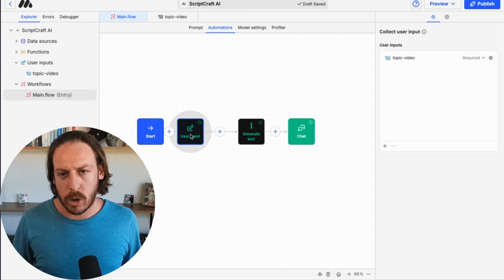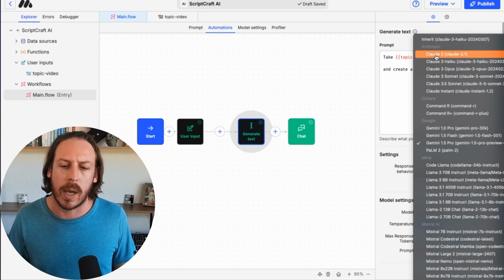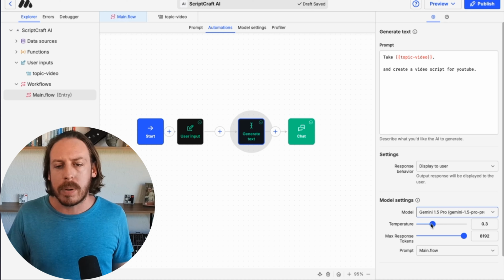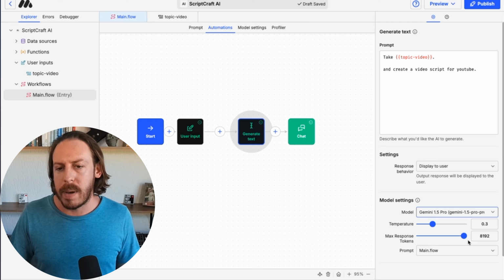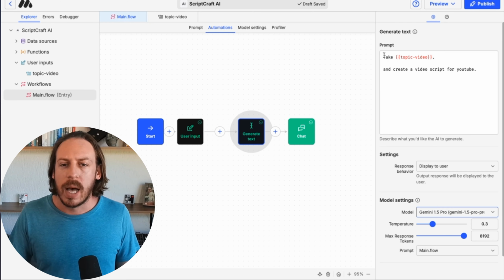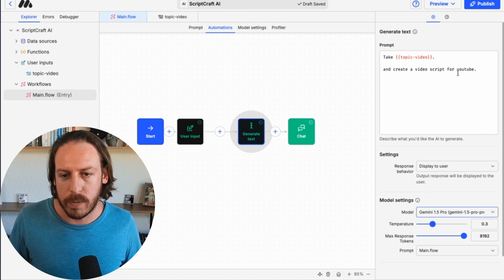Here I'm going to be using Gemini 1.5 Pro, but as you can see, I have the options of using many different large language models, from OpenAI to Mistral to Meta to Google, Anthropic, and many more that you can't see on the screen. I think this is where the power comes. I've put the temperature of the creativity for the large language model at 0.3, and I've put the max response tokens to the maximum. I've created a very basic prompt just to show you the power of it. I said take the variable, so what the user inputs, and create a video script for YouTube.